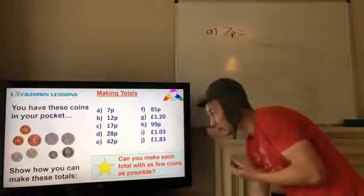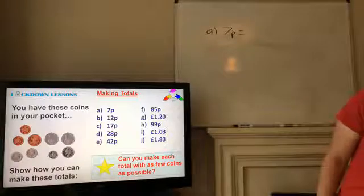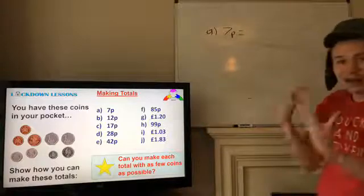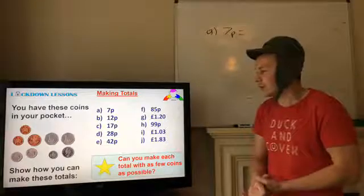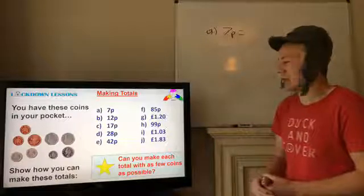P equals. Okay, these are the kind of things you get in some test papers as well. This kind of stuff, but it's real life, useful things. Trying to make different totals with the money you've got.